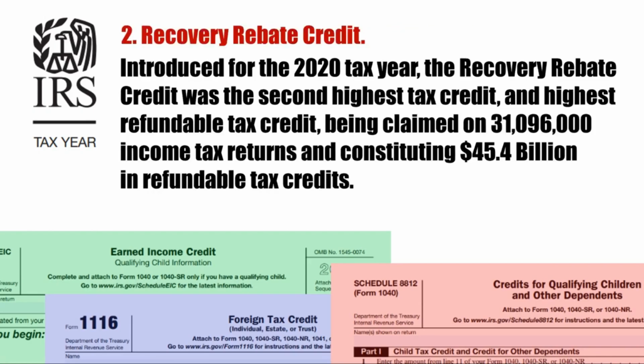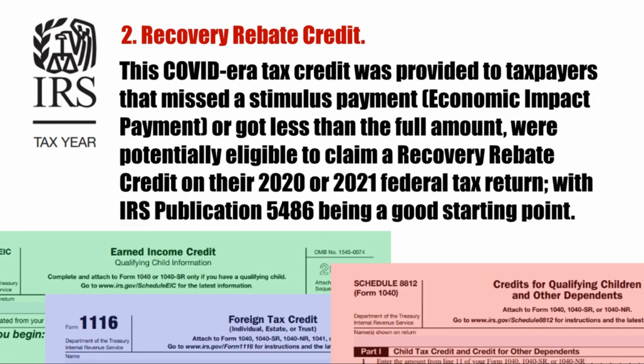Number 2, Recovery Rebate Credit. Introduced for the 2020 tax year, the Recovery Rebate Credit was the second highest tax credit and highest refundable tax credit, being claimed on 31,096,000 income tax returns and constituting $45.4 billion in refundable tax credits. This COVID-era tax credit was provided to taxpayers that missed the stimulus payment, economic impact payment, or got less than the full amount, were potentially eligible to claim a recovery rebate credit on their 2020 or 2021 federal tax return, with IRS publication 5486 being a good starting point.